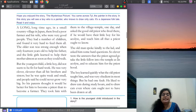That the priest agreed to take the little fellow into the temple as an acolyte. So the priest liked the little boy. Why? He knew so many things. He answered his questions very cleverly, very correctly. So the priest took the little fellow into the temple as an acolyte. What do you mean by little? Who is the little fellow here? The little fellow, the boy.